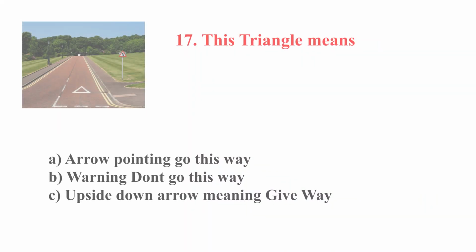Okay, number 17. Now, this is one of my favorite signs. I really like this sign. So what does this sign on the road actually mean? Is it A, an arrow pointing go this way? Or is it B, don't go this way? Or is it C, an upside down triangle, meaning give way? And it is actually C. It is the upside down triangle on the left side of the road as you come to the junction, saying give way, stop here if there's any traffic coming.